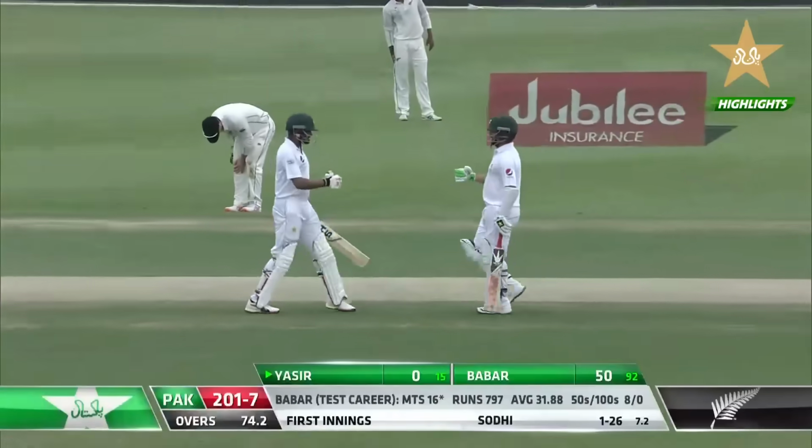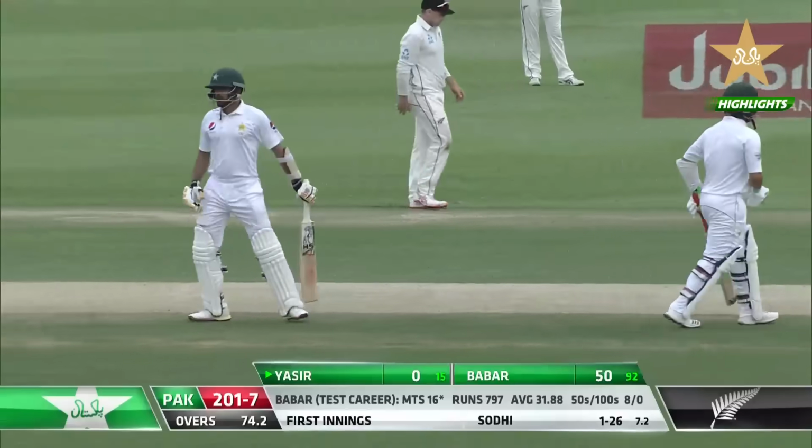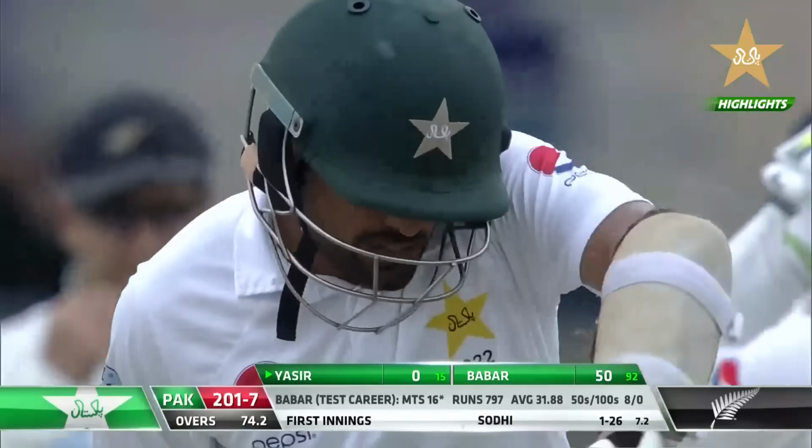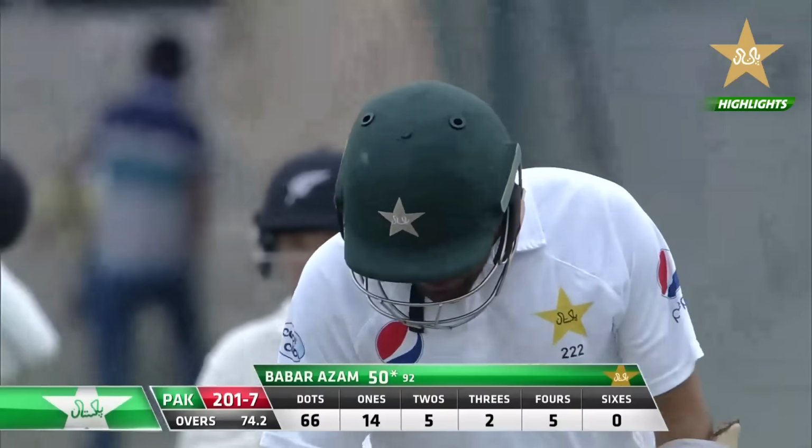It's a common theme this in cricket in UAE, this home series for Pakistan. Babar Azam going to yet another 50. He's a man in fine form at the moment.